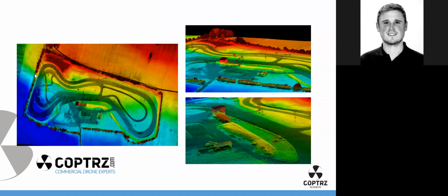This is just an example of using it on a racetrack in the States. All this data was captured in about 15 minutes, to an accuracy of about 30 mil. Really where it comes into its own is for things like vegetation penetration, or an even faster means of data capture and processing compared to photogrammetry.